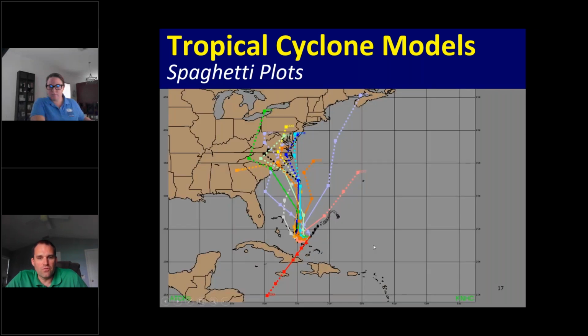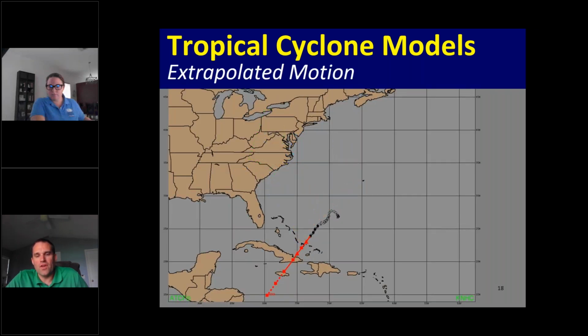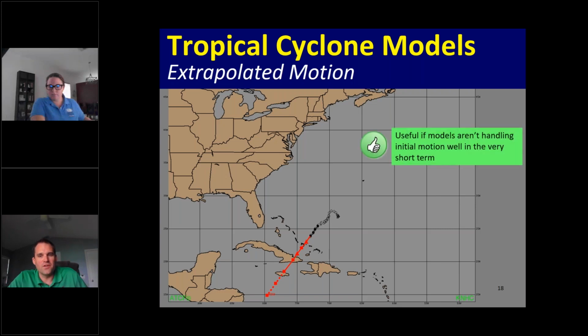So the types of models we use really vary. We have things like extrapolation, which is on these model plots, and all that is telling you how the storm's going to move if it keeps on moving at its current motion over the next 5 days. And this can occasionally be useful if the models aren't handling the motion of the storm well right now. It might give you an idea of where the storm might be in 6 hours or 12 hours. But there's really no utility beyond that because the atmosphere is always changing and evolving, and what's going on now is not going to really be representative of what's going on even a few hours from now, and certainly not a few days from now. But that's on these model plots.